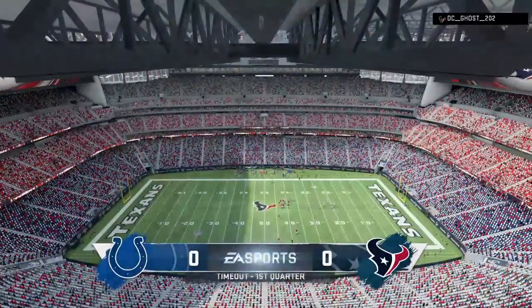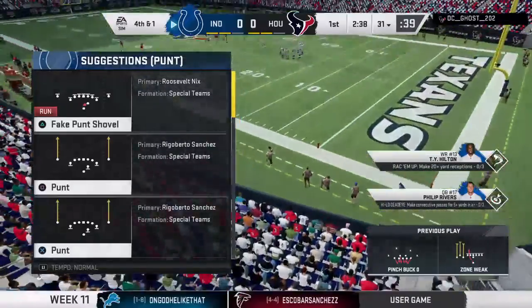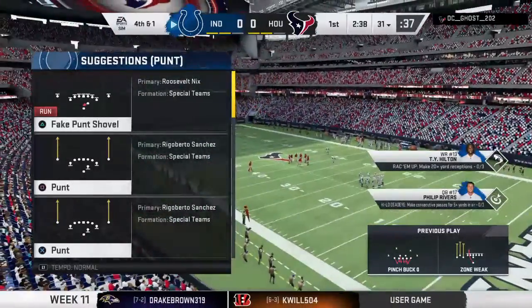And whistle blown, a timeout here is taken, and it's taken by the kicking team. They'll have 2 remaining as we step aside here in this first quarter.